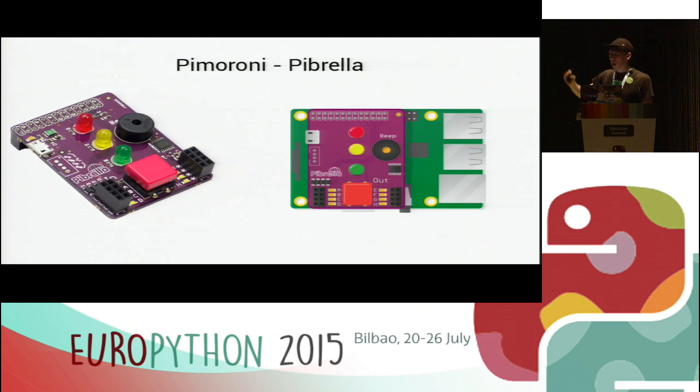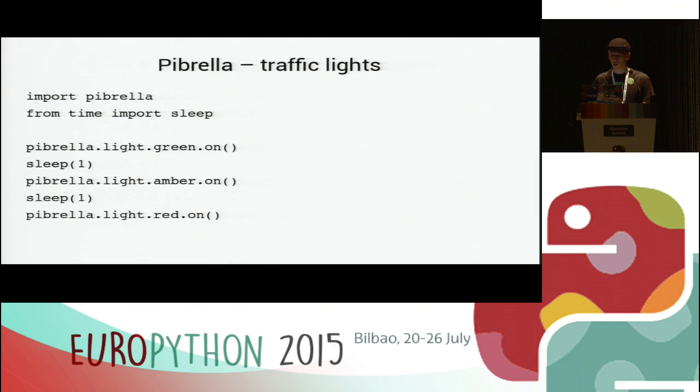This is another example, which is further along the spectrum. It's a little add-on board that has 3 LEDs colored like traffic lights. It has a button and a buzzer and a bunch of extra inputs on the front as well. They provide a software library for this. So import Pibrella, and you've got a full abstraction away from which GPIO pins things are connected to. You just refer to them by the light and the color.